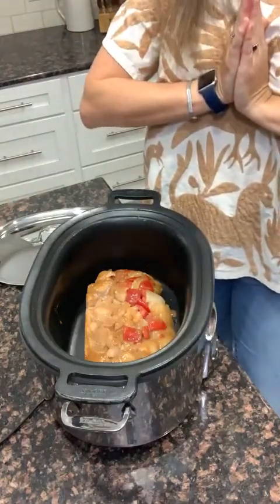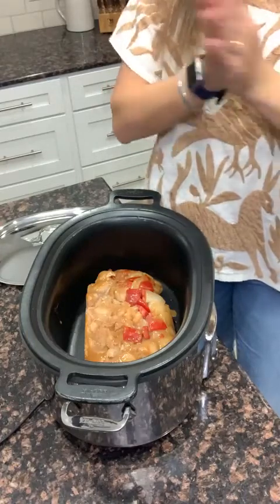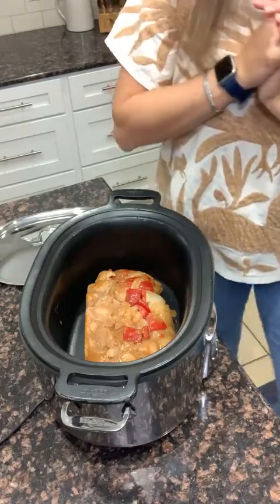So that is a recap of how we go from freezer to slow cooker with this Thai peanut chicken.